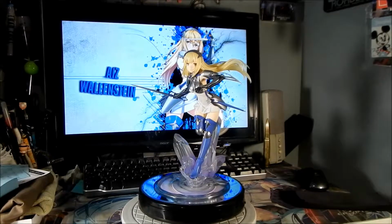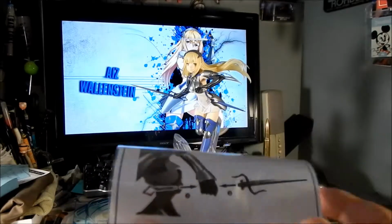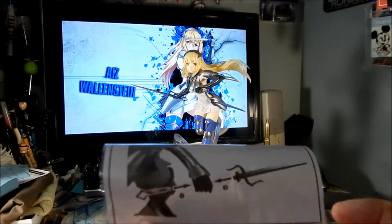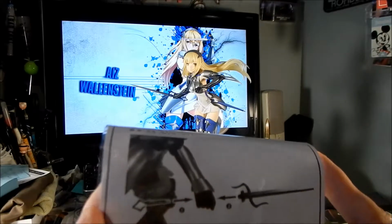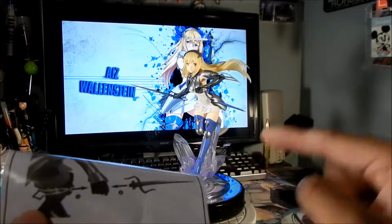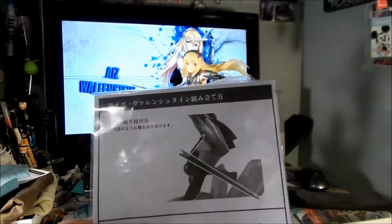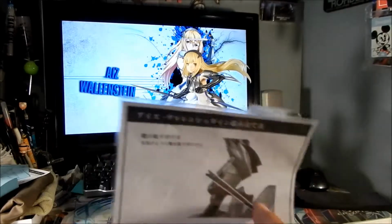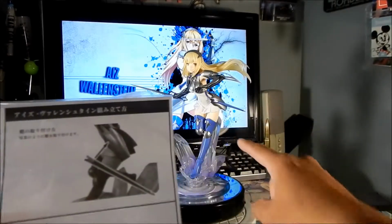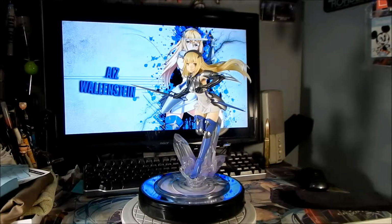So there is some assembly required. The sword splits into two from the hilt. It's a good thing they put these instructions, or otherwise I would have never known. Then you take it apart, stick it into her hand, and put it back together. And then the scabbard goes on her hip armor here. But there it is. There she is. Beautiful. All right, so I'm gonna go take a look at her.